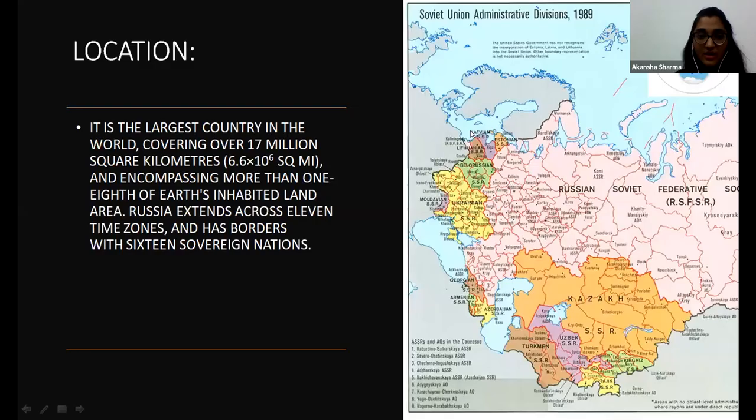Next, now we move on to location of Russia. It is the largest country in the world, covering 17 million square kilometers and encompassing more than 1/8 of the Earth's inhabited land area.